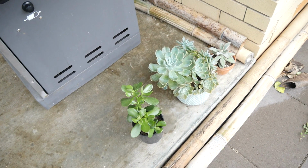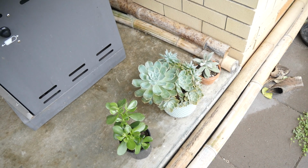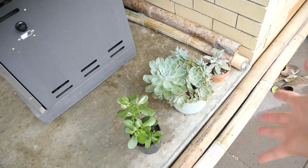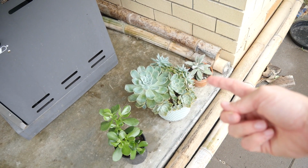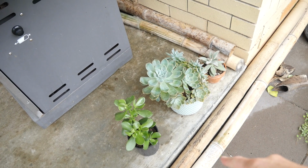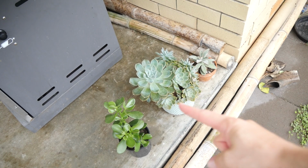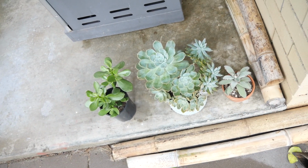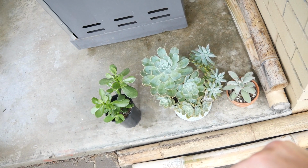Now down here I kind of have a collection of succulents that I've brought in out of the rain, because as I said, it's been raining forever and I didn't want them to get overwatered. So this one and this one I got in a swap with someone I met on Instagram, which was amazing. These guys I mostly got from my mother-in-law, and I'm gonna have to put them in a bigger pot because they're overgrowing that one and looking a bit meh.